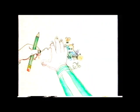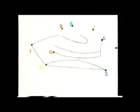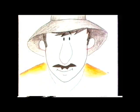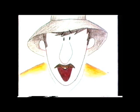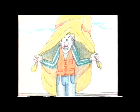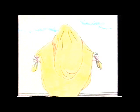Hi-ho, away I go, connecting dots is fun. One, two, three, now let me see, what is it I have done? I still can't tell, but all is well, there's more that I can do. 4, 5, 6, 7, 8, 9, 10, at last it comes in view. It's a hat, I say, what a silly thing to be fished up from the sea. It's much too big, it's not my size, it won't look good on me.